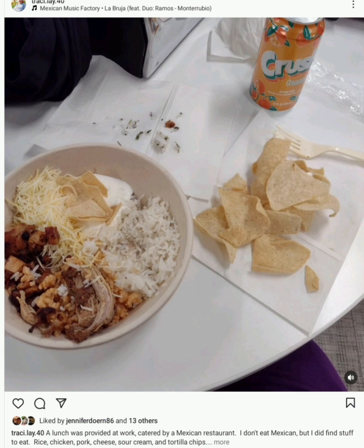Work provided a lunch for Thanksgiving, so they got in Chipotle, if you know what that is. Being that I don't eat Mexican, I was pleasantly surprised to find something to eat, and this was it.